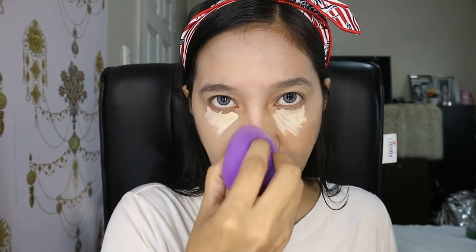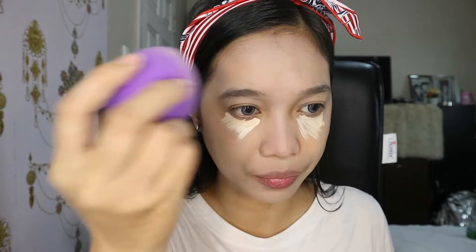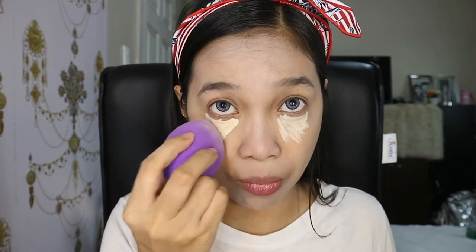So ang gusto kong gawing makeup look ngayon is yung medyo bronzy na peachy. I've always wanted to try that makeup look. Kaso kasi wala akong peach, wala akong peachy eyeshadow sa mga eyeshadow palette ko. Ayoko naman bumili just for that.